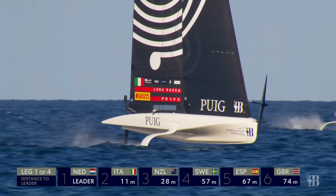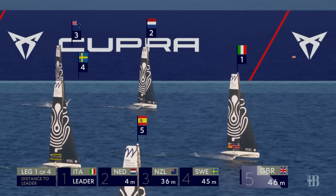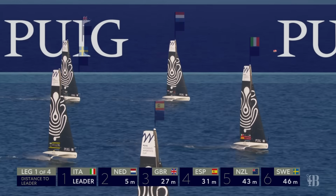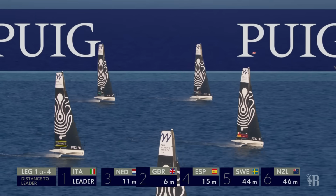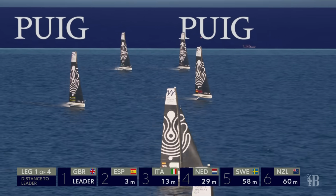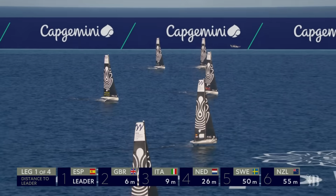Hanno virato anche le svedesi insieme proprio. Era una righty. Sorry, on a lefty. Yo-Yo, Team Dutch Sail, I think, have got a little left-hand shift up the top there. You can see the angle difference between Luna Rossa Prada Pirelli and two boats top of screen. So a little bit more pressure on that left side potentially at the moment.